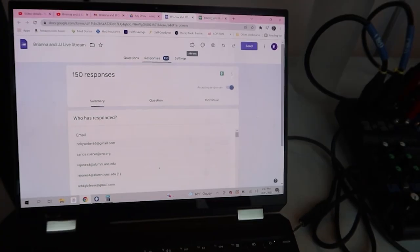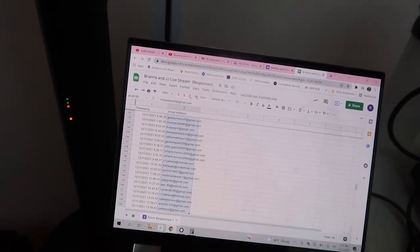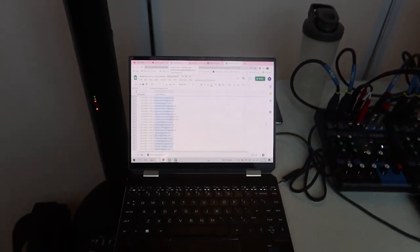through and update that. And then basically that exports to a Google Sheet, copy all those, blind carbon copy everybody in a scheduled email that goes out when Prelude starts and goes out when the wedding starts, and then there's a thank you message that goes out after the fact as well. So that's how all that works on the back end.